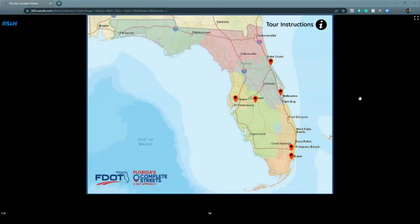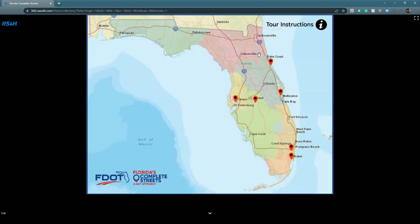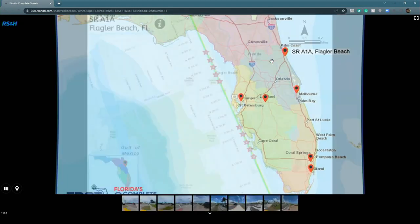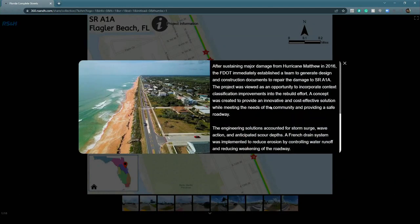So what we used, we're actually switching now for the third or fourth time to a product called Kula, where we're able to create this interactive experience and link it to other media sources. You're starting off looking at a map of Florida with some tour instructions, and you're able to jump in and move around. So now I'm enhancing my 360 imagery by giving it a little bit more sense of context, more sense of scope.